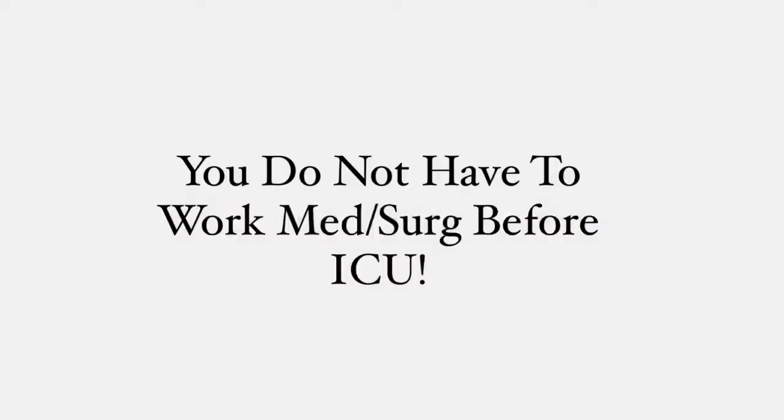Another thing that they try to tell new graduate nurses is that you have to work in med-surg before you can work in a critical care setting. And that is not the case. You can absolutely work in a higher acuity setting without having previous experience in med-surg or clinic or whatever. Just be ready to put in the work. A lot of times they will choose people who have those backgrounds. If you're a new graduate nurse and you weren't a CNA on the floor or anything like that, they'll take somebody who has had a med-surg background because they have a little more to offer.